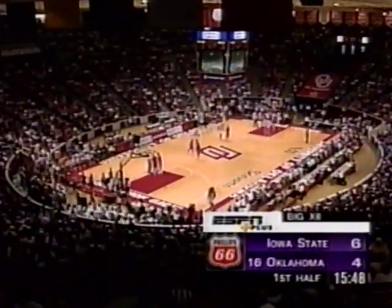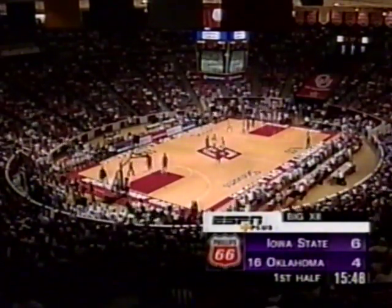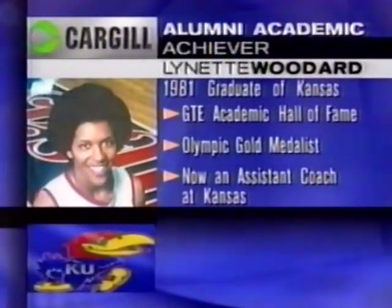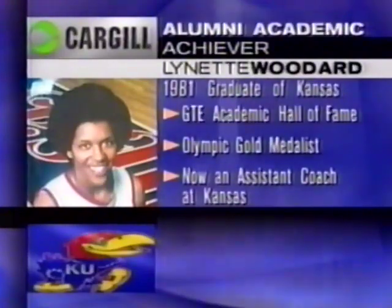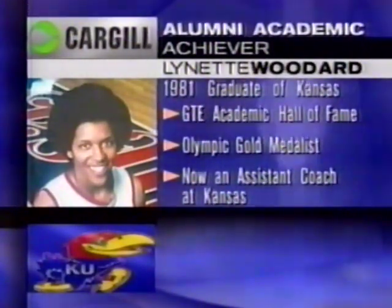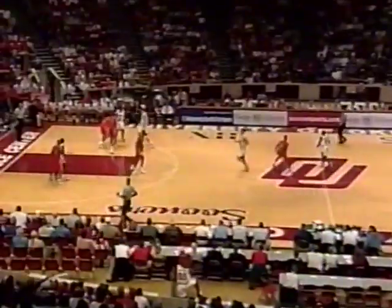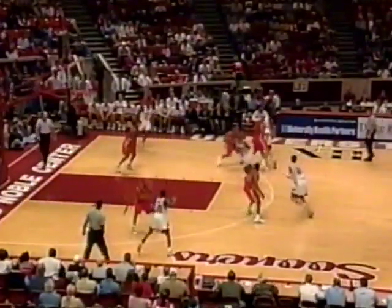Early going, Iowa State up by 2 here in Norman. 15:48 to play in the first half. And today's Cargo Big 12 alumni academic achiever is Kansas graduate Lynette Woodard, who has had an illustrious career. Look at that, Academic Hall of Fame, Olympic gold medalist, and assistant coach of Kansas. Globetrotter, you name it, she's done. I was going to say a little Harlem Globetrotters in the mix there as well. Out of Wichita, Kansas.